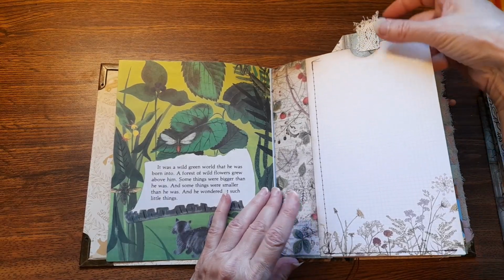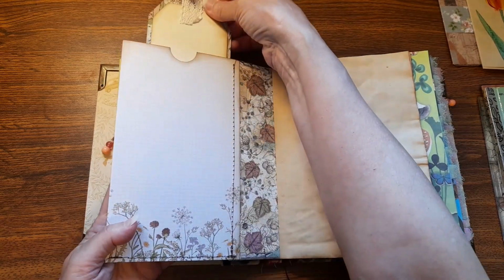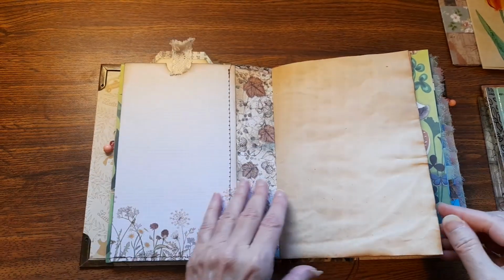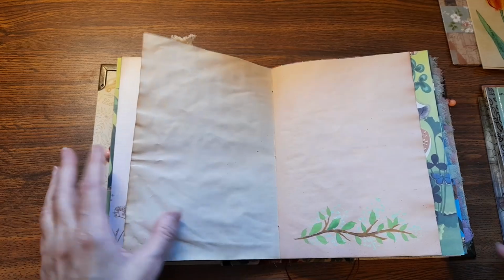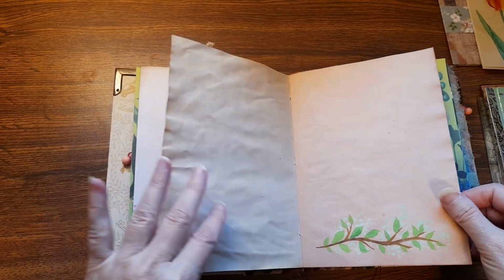Cool, look at that pocket. Oh, look at that. It's a double-sided pocket. What a great idea. It goes around this side of the page. Some nice tea-stained papers, coffee dyed papers. Look at this. She's very artistic, so I'm assuming she drew that. Very nice. I love that.